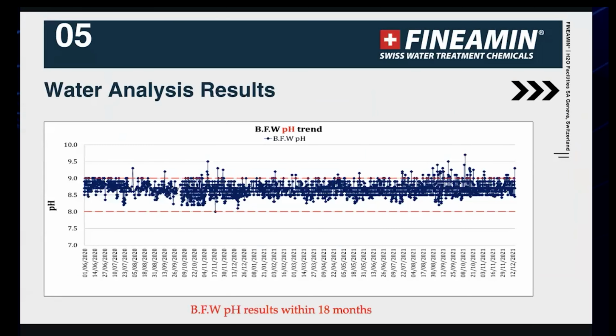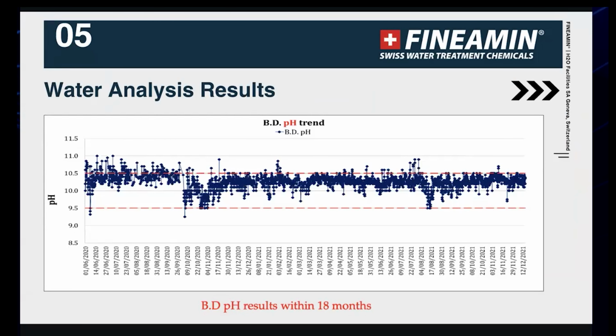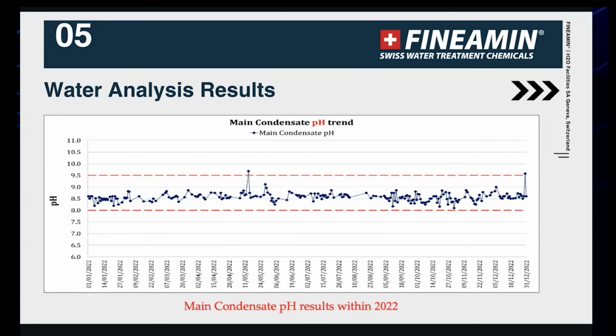And here are more data analysis for the pH and how it's controlled and always within the limits from 8 to 9. This is for the boiler feed water, and you can see also for the blowdown the trend. This is for 18 months of treatment with Fineamin. And here is the pH of the condensate also, which is in the much better preferable range for the pH of the condensate.